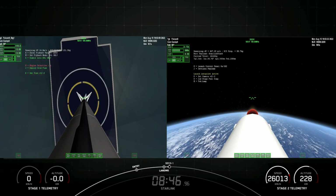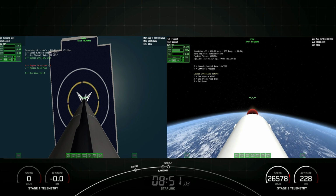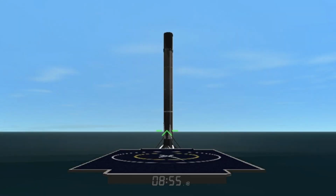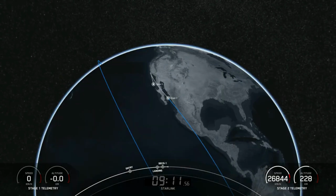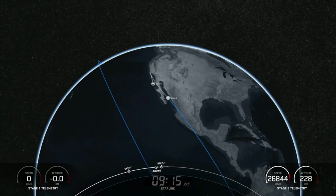Stage 1 landing confirmed. And if you can hear that cheering, everyone here at Hawthorne is very excited. This Falcon 9 first stage has now successfully launched and landed for its 12th time. We also heard that call out for SECO 1. Nominal orbit insertion. And there's confirmation of good orbit. Today's landing marks our 205th overall landing of an orbital class rocket, including Falcon 9 and Falcon Heavy missions.